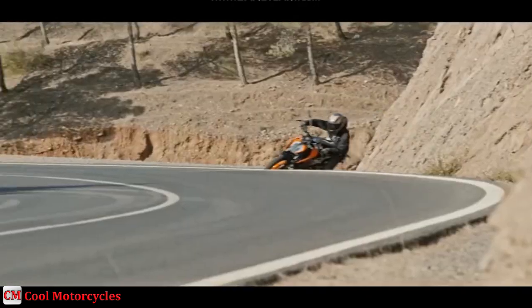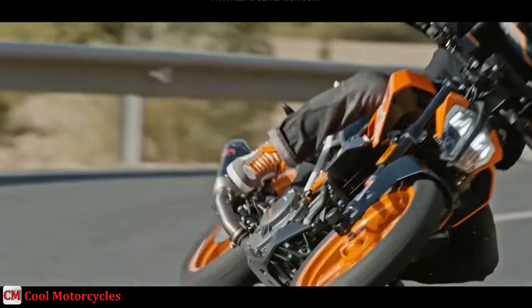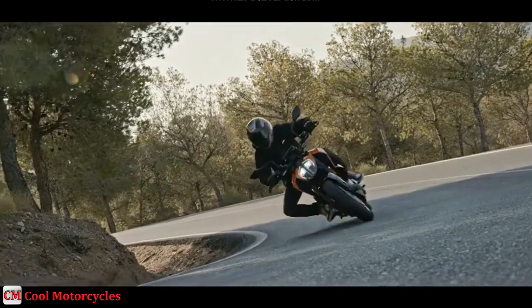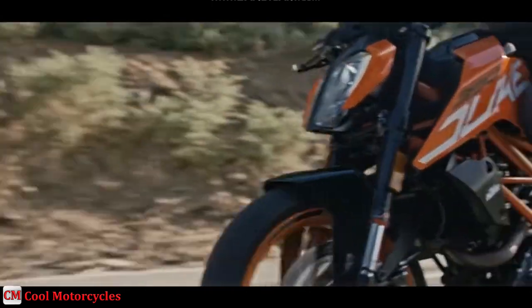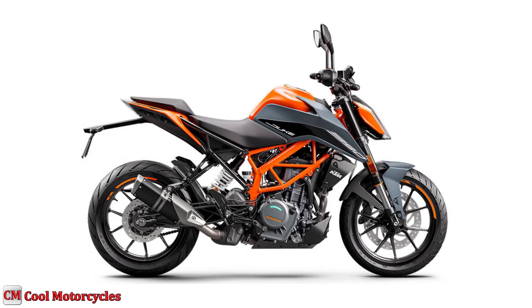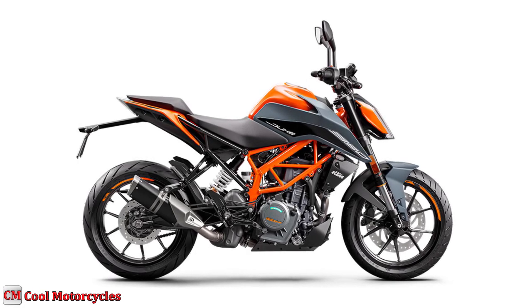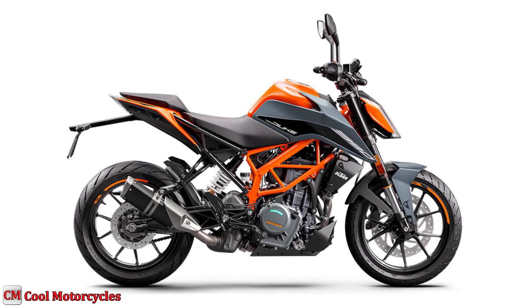The KTM 390 Duke features a slipper clutch that opens when the engine back torque becomes too high. It also assists when you open the throttle, while the ride-by-wire feature ensures perfect delivery of the readily available and gut-wrenching torque. The KTM 390 Duke's lightweight and precision-crafted exhaust system comprises a side exhaust, link pipe, and silencer.